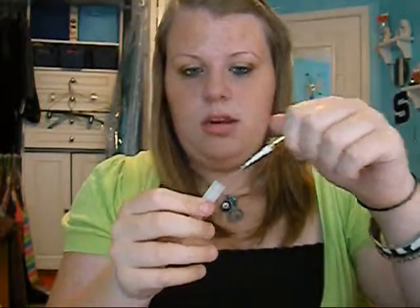Okay, so the way this works, this is it, lid, fancy little tassel thing. How cute is that? Take the lid off. You unscrew the bottom like so. This pops out, and then you unscrew the top, and voila, you fill this with your favorite perfume. Re-screw on the top, pop that sucker back in there, screw on the bottom, and you are good to go.